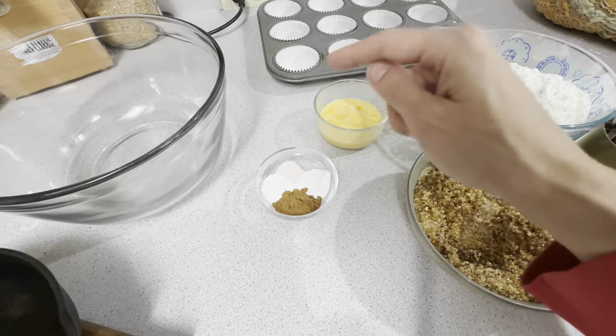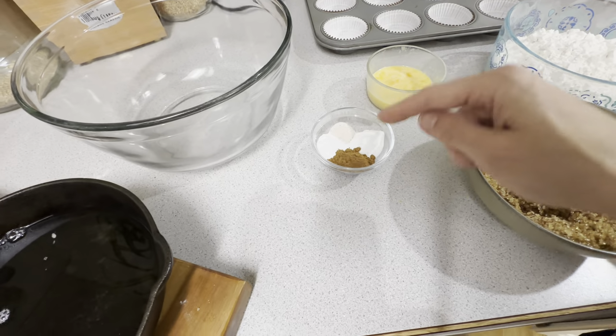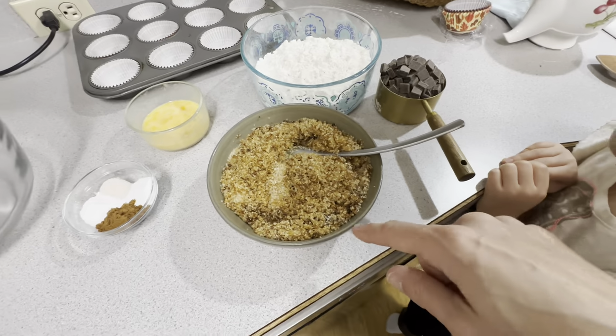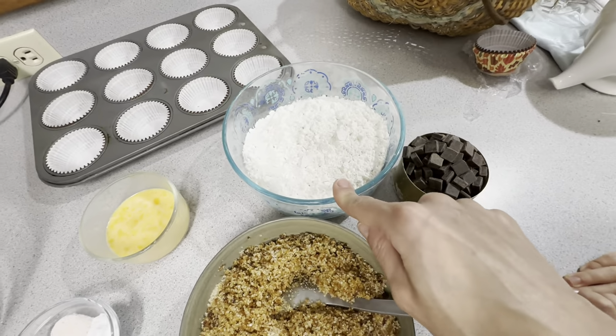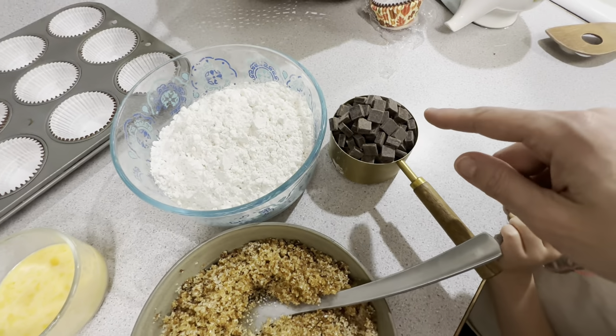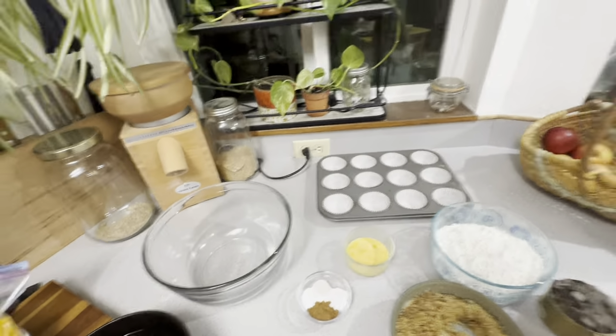We've got our baking soda, baking powder, teaspoon of salt, 2 teaspoons of each of those, 4 teaspoons of pumpkin spice. We've got 2 cups of sugar, 3.5 cups of all-purpose gluten-free baking flour, 1 heaping cup of chocolate chunks, 4 eggs, and we're gonna mix it all up.